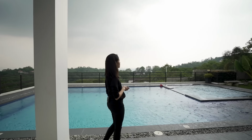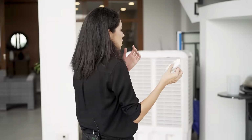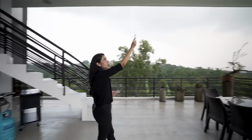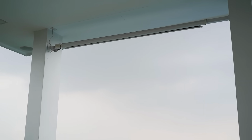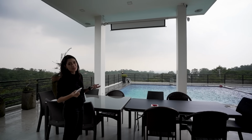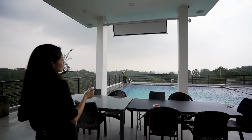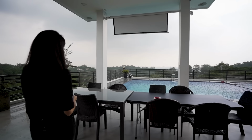Oh, it started raining. Well, I guess it's time to go back inside. Oh, thank you very much. So this is also pretty cool. This is a remote for that. Now on the ceiling, we have a projector, and this remote is for the projector screen. At night, obviously you can't really watch this during the daytime because it's super bright. But at night, just imagine watching movies out here in this peace and quiet.